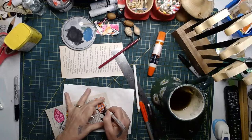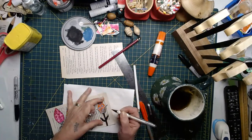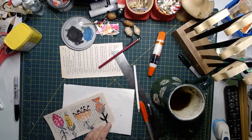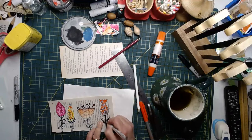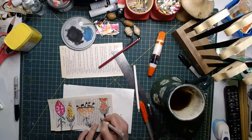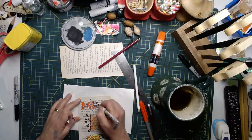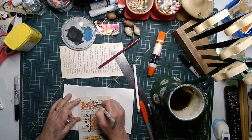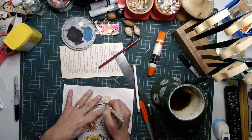So these long, skinny leaves up here, I'm just going to draw a single line down the center of them because that works for me. And what do we want to do with these leaves? Maybe we'll do stripes up and down them. So these are so simple, but so fun to do, guys.